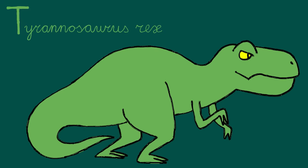O. Oviraptor. P. Parasaurolophus. Q. Quetzalcoatlus. R. Ryotosaurus. S. Spinosaurus. T. Tyrannosaurus Rex. U. Utah Raptor. V. Vega Ceratops. W. Bananasaurus. X. Zoolong. Y. Yinlong. And Z. Zuniceratops.